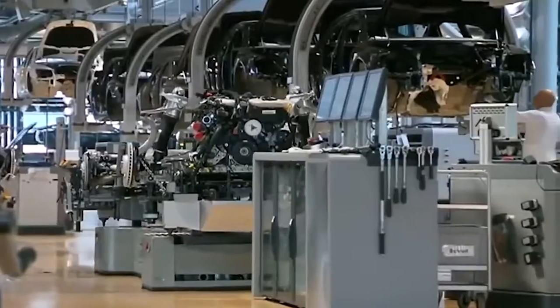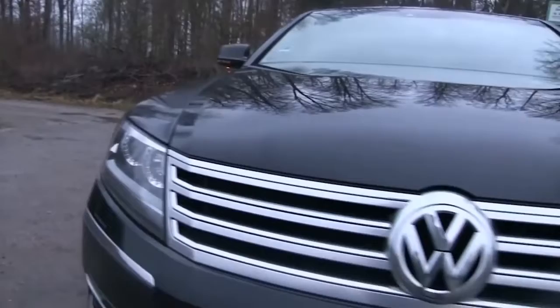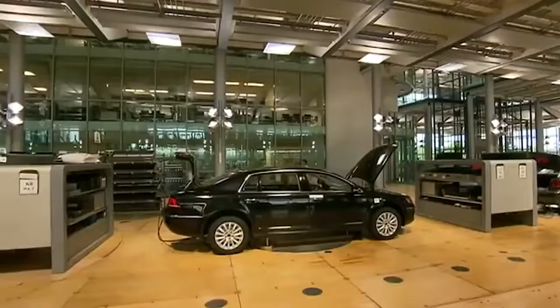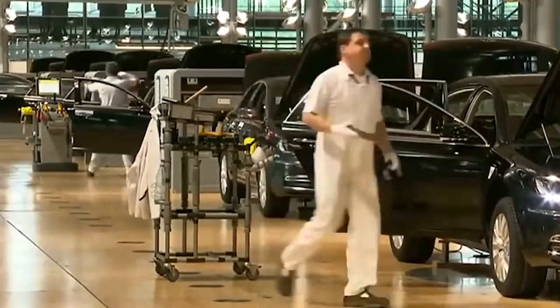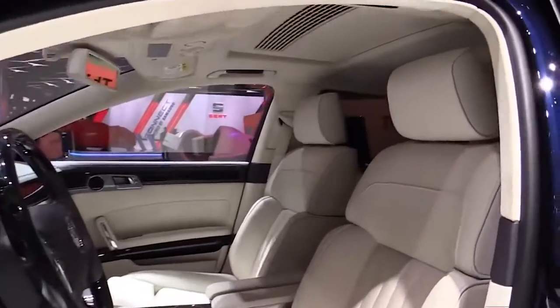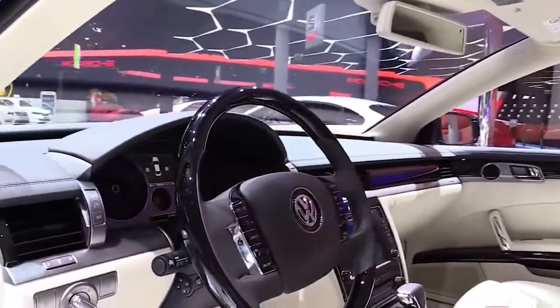Next up, the Phaeton. Volkswagen is pretty good at designing premium class machines. However, vehicles like the Phaeton don't make the cut over here. It's not that VW is bad at making cars like the Phaeton, it's that premium car companies like Mercedes and BMW are so good at making them that it's just too hard to compete. Car enthusiasts describe the Phaeton as a classic lemon, one of VW's worst models.